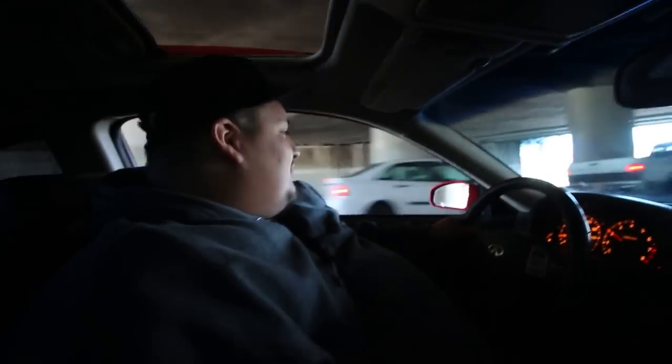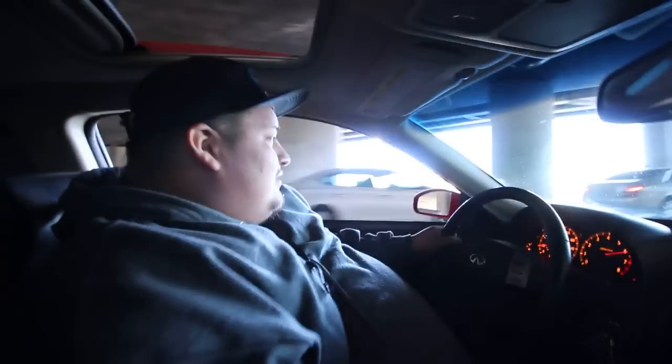Again, you know the tunnel, we have to do it. Oh shit, you see what I mean? It's a tunnel thing, man. It's like, it's a must. If not, you're not a car enthusiast or something like that.